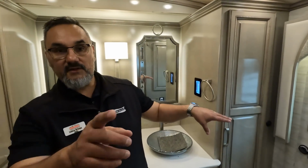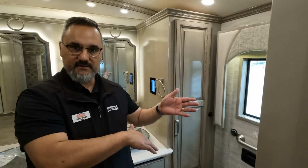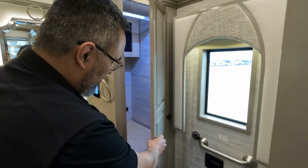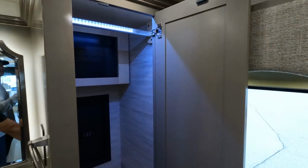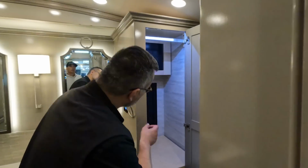Yes, sir. If you don't feel like crawling out the window in the bedroom, you do have another option here. You just open the door, the telescoping ladder comes out, and you can walk on down. You've got this nice additional closet. Now this is removable, so if you've got longer items, you can remove this. You've got your safe back there.